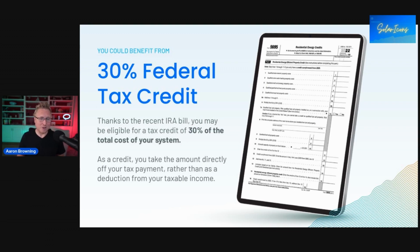The next thing I want to touch on is our federal tax credit, which I believe is why most people are going solar right now. The federal government nailed it with this new bill. It is a 30% tax credit, meaning whatever the total cost of the system is, including panels, inverters, maybe even a battery, if that makes sense for you and your family, you're going to get a 30% tax credit.